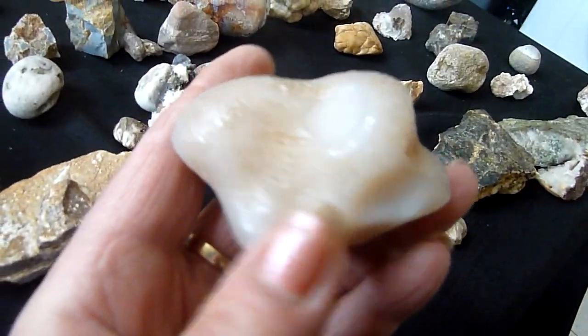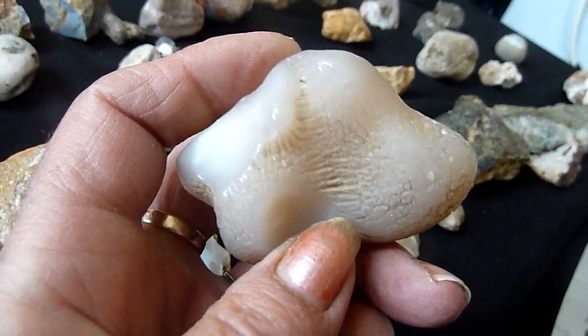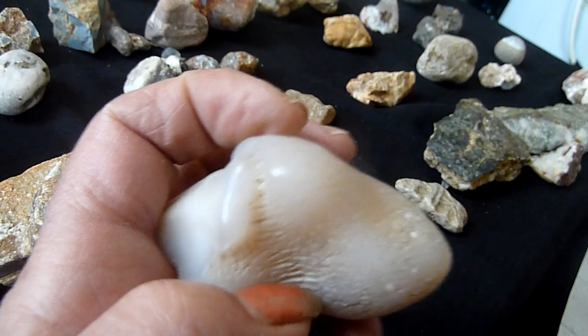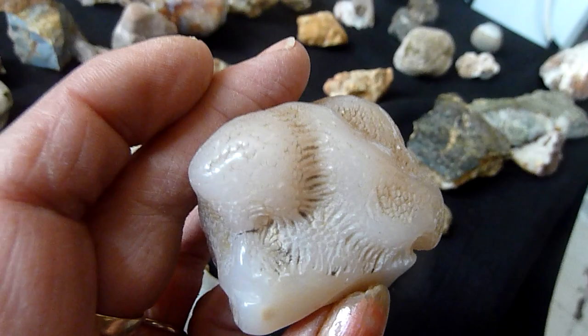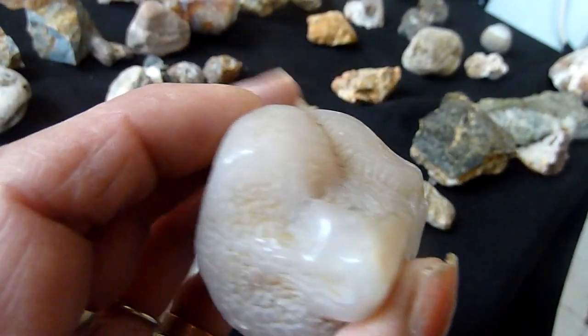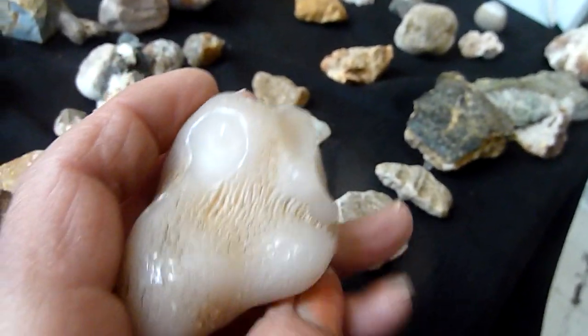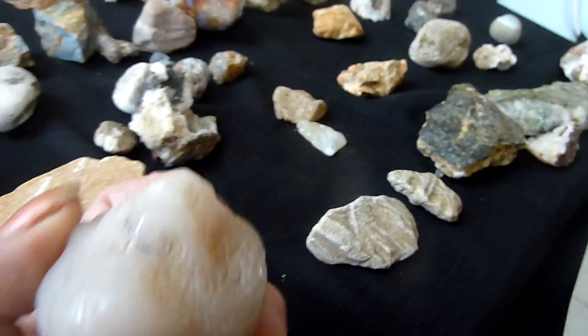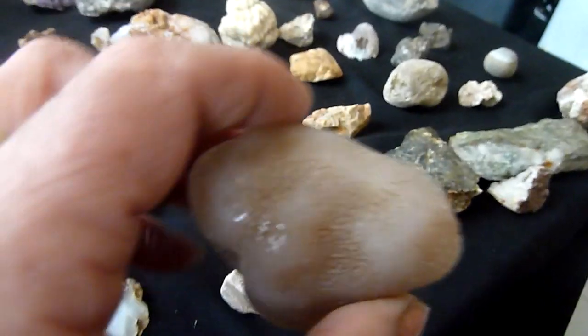Now, here's also another piece that they want to tell you is just a rock. But rocks don't have things like this in it. This tells me it came from a living, breathing creature. And it's not just a rock that beautifully fossilized or came from some volcanic eruption that they may want you to believe.